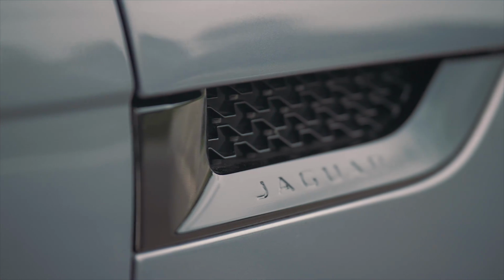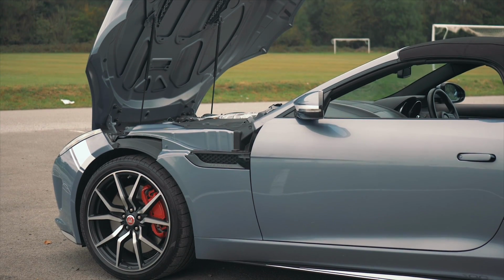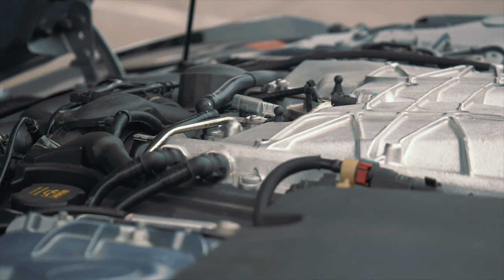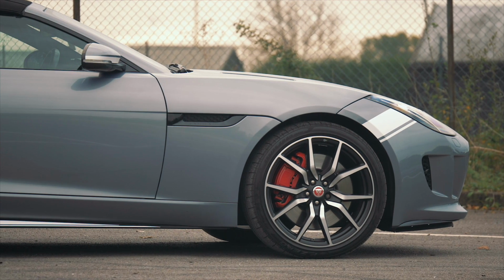They're also supercharged from the factory, yeah? Yeah, it's a 5 litre supercharged. And you've upgraded the supercharger parts? Yeah, you put a smaller pulley on the top, and I've put a larger pulley on at the bottom. The charge cooler's been upgraded, cooler spark plugs, and it's been tuned as well by MSL in Birmingham.